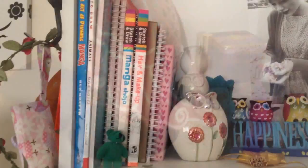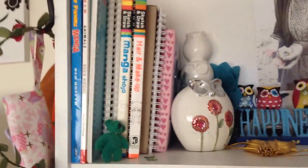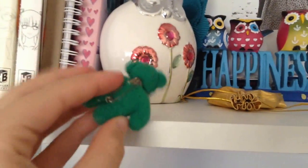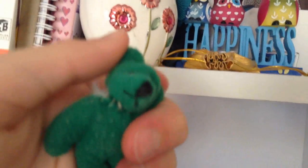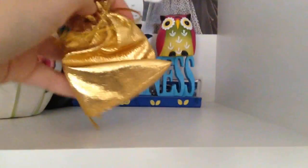So yeah, that's it. So up here there's some manga books and some animal drawing books and letter books and stuff. And there's also this little tiny teddy bear that I've had for ages, and I used to put this on my pillow at night when I was really little, and sadly his head has been falling off for the past few years, but he's still here, and I only found him not long ago. I'm like, oh, I need to put that in my room somewhere, so he's just there. And now I have these owl things here and this little pouch.